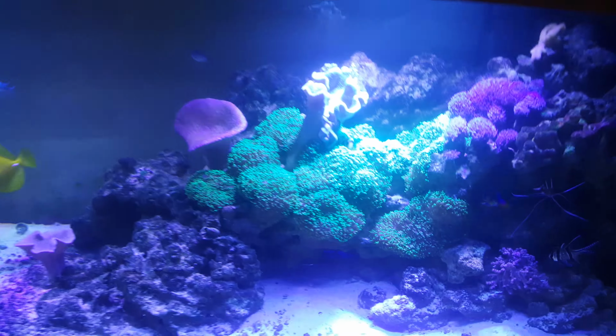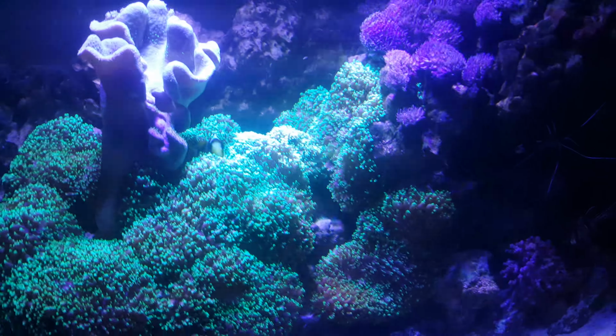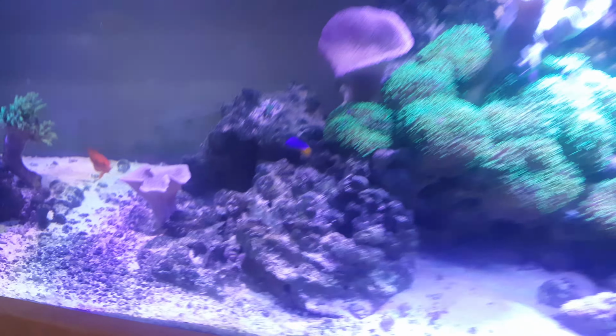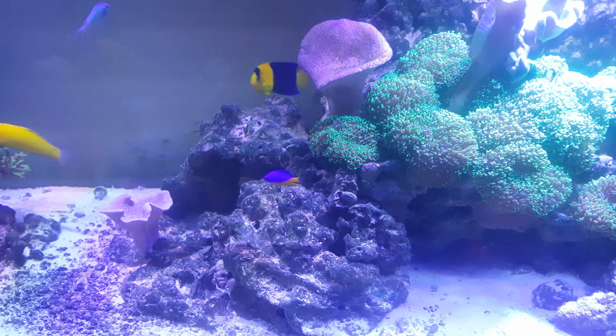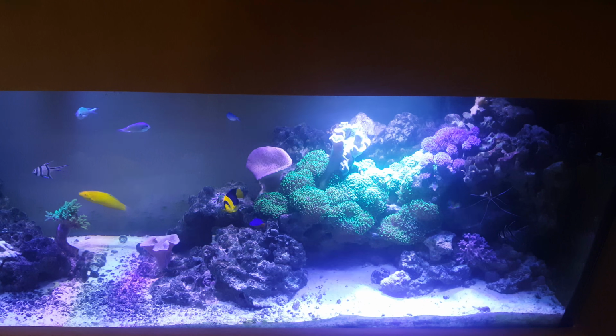My mushrooms have grown out of control. They're spreading everywhere, all over the tank. So I might need to put some different corals down here that may prevent them from spreading any further. But I don't know, it's pretty cool. I like the hairy mushrooms.